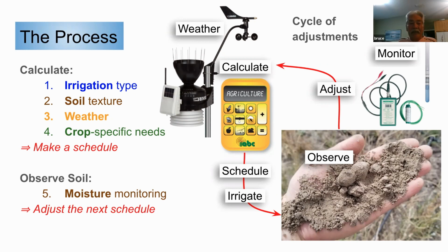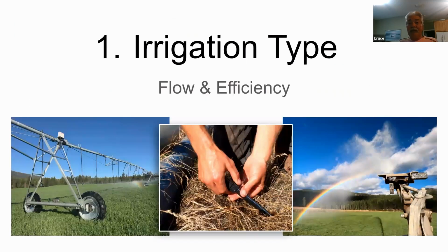So the depiction on the right shows how we get a lot of this information. Weather comes from weather stations. So I'll be talking a little bit about weather stations or options and how you can get your weather information. We talked about the irrigation agricultural scheduler right there. And then we want to analyze the soil. There are various methods we can go about that, from the very basic to a little bit more sophisticated, and we'll go through that as well. So irrigation types, the flows and the efficiencies, these are all vital information in order for us to be able to do a schedule.